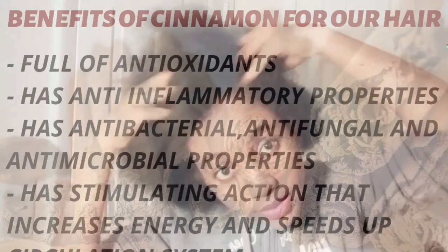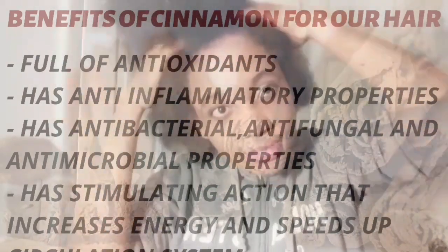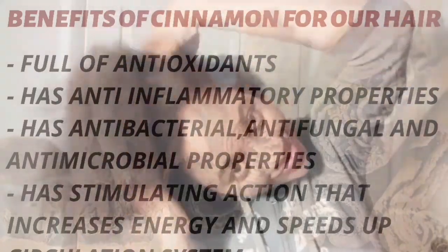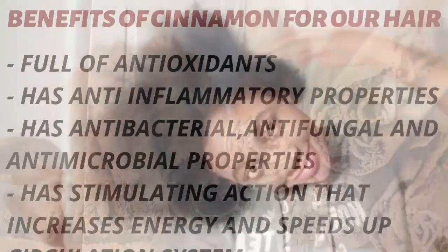Also, cinnamon powder has the property to speed up the circulation on your scalp. If you have poor circulation, it's going to help speed up the blood circulation of your scalp as well.